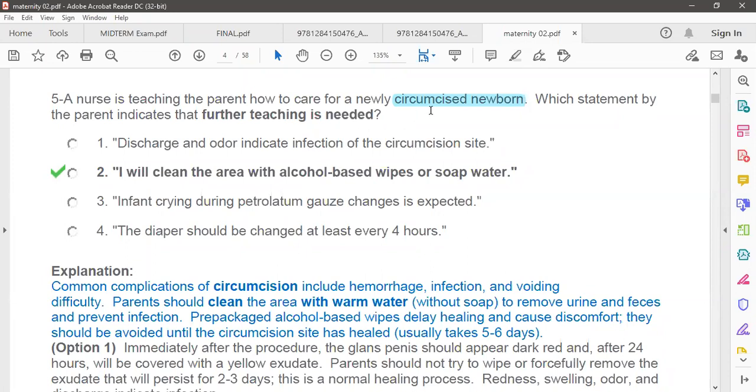And my patient is circumcised, right? Circumcision is the surgical removal of the foreskin, the tissue that covers the head of the glans penis. Definitely, it is a very old practice that has its origin in religious purposes. So many parents have their son circumcised for religious or other reasons, right? So if the newborn is circumcised, then what should we do?